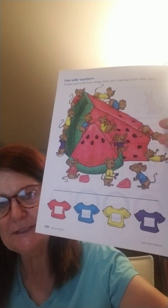The back is just kind of a fun picture where they get to do some counting. Mostly just make sure they're counting. If they still need to touch and count, that's okay. And we're still making sure there's no backward numbers. By now, we should not be seeing too many backward numbers. Now, if we do, that's all right.